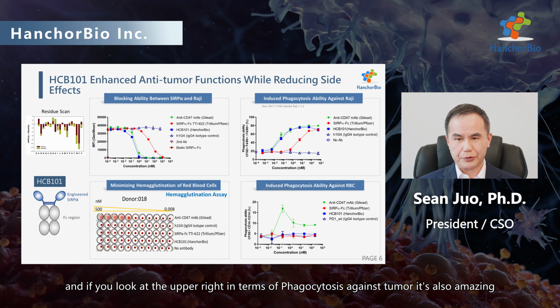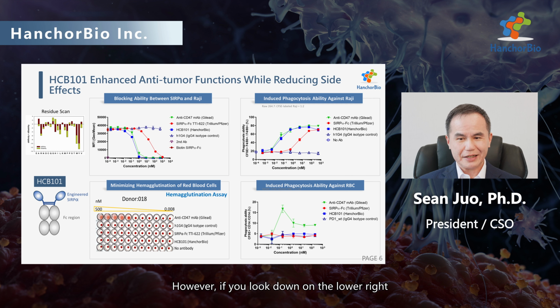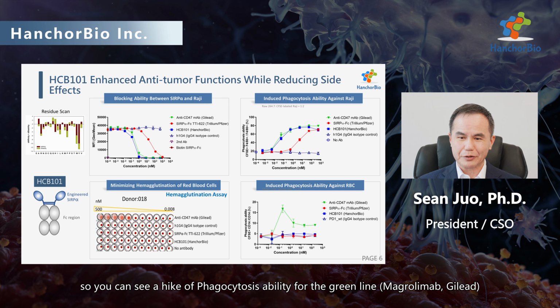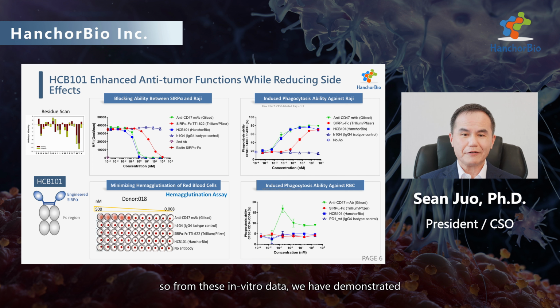And if you look at the upper right, in terms of phagocytosis against tumor, it's also amazing. Our efficacy should look just as good as magrolimab. However, if you look down on the lower right, you see magrolimab has caused a lot of issues because of the accidental elimination of red blood cells. So you can see a hike of phagocytosis ability for the green lines. But ours looks just as safe as TTI-622. So from this in vitro data, we have demonstrated that we have good efficacy and good safety profiles.